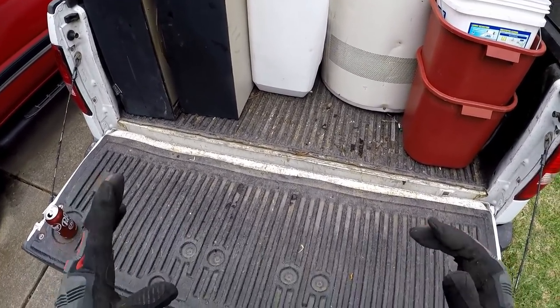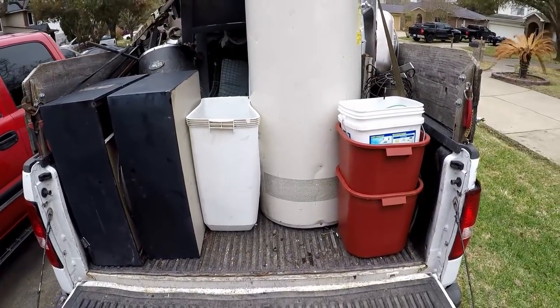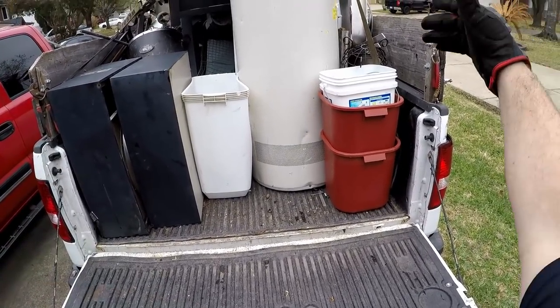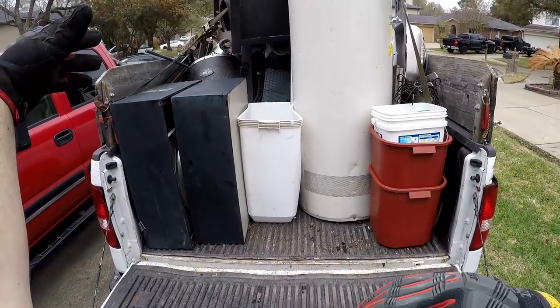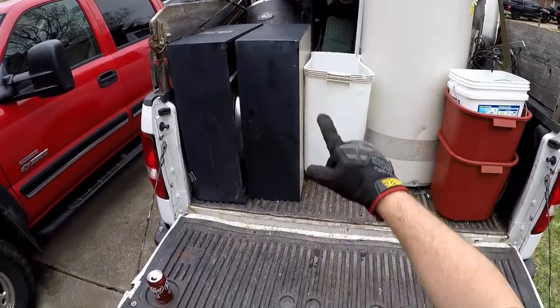So I really wanted to get to the bottom of it, and I think we got it figured out. But anyways, that being said, let's get all this curbside scavenging stuff plus some of this other stuff we've been working on up to the scrapyard. See how much money we made. Whew.